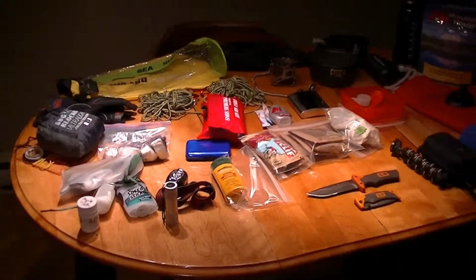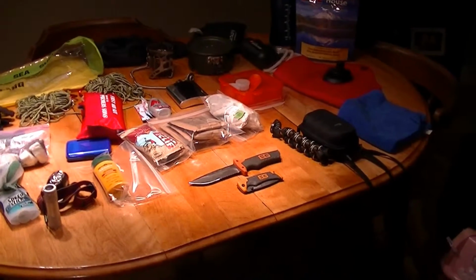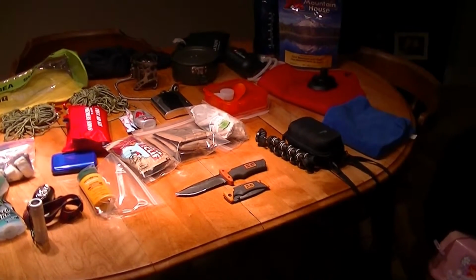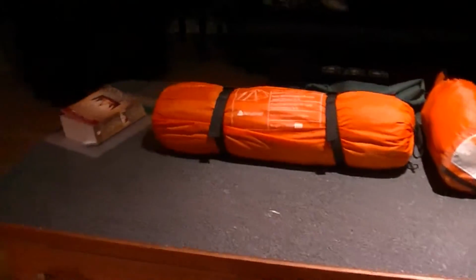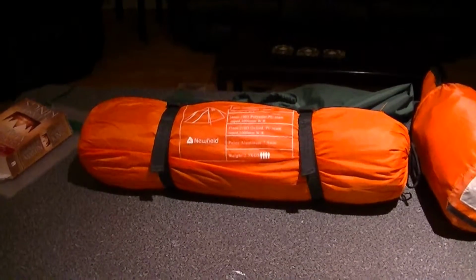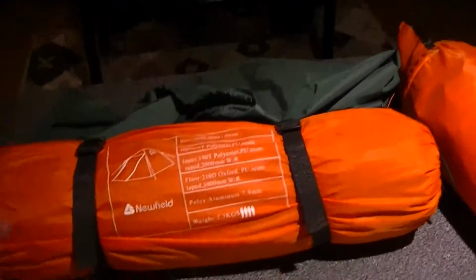So I've been upgrading my gear slowly, buying nice things when I can, but for the most part everything is lightweight and very user-friendly. So I guess I will start with my bare essentials. So this would be my new field tent. I got it on eBay, roughly $55. Half decent tent, love it.